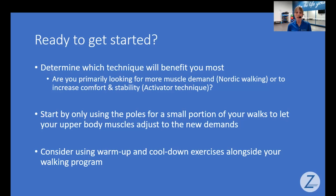I want you to start by only using the poles for a small portion of your walk. So if you're somebody who's accustomed to walking, say half an hour or 45 minutes, then you might only use the poles for 10 or 15 minutes for the first couple of weeks that you're walking. And that's so that your shoulders and the rest of your muscles can accommodate to this new amount of use, right? And also to make sure that you're troubleshooting any technique issues as you get out there and get a little bit more used to it, because you don't want to practice, because we do so many steps when we go out for a walk.